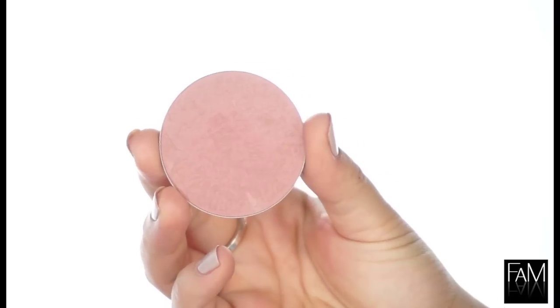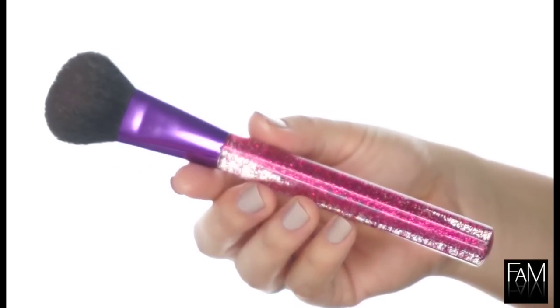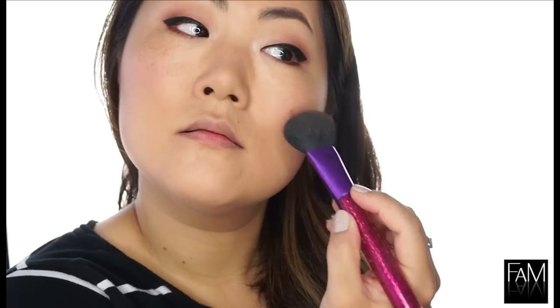Now I am using a blush, a very neutral shade because you know, you don't want to look like a clown at the office. And I apply that onto the apple of the cheeks like this, and I extend to the outer part of the face.